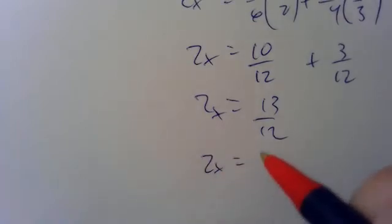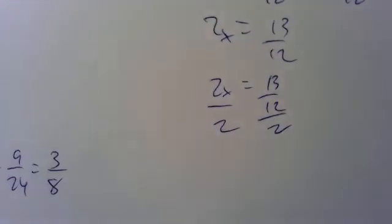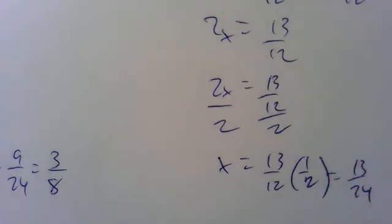Anyway, 2x is equal to 13/12. We're going to divide by 2, which is the same thing as multiplying by its reciprocal. 13/12 multiplied by 1/2 gives you 13/24. You could probably reduce that if you want, but that's all you can do. And don't change it into a decimal.